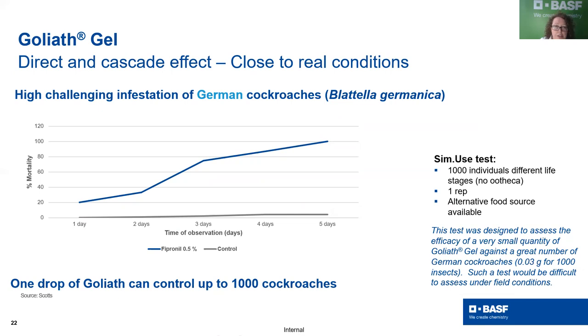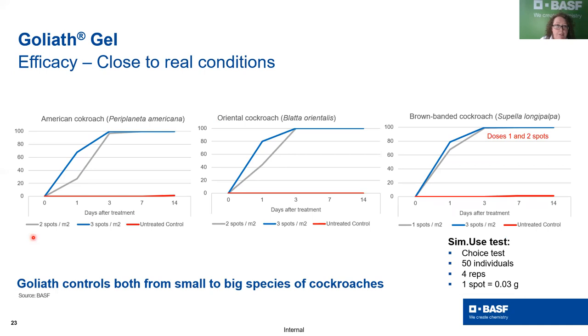We then started to look at 2 and 3 spots on American, Oriental and Brown Banded. So 3 spots, we got faster control, but we reached 100% control on day 3, the same as with 2 spots, but the 3 spots was slightly faster. Again, if we look at 3 spots here on the Orientals, much faster control compared to the 2 spots. And again here, 3 spots over 1 spot. So doses, 1 and 2 spots really. And this was on 50 individuals. Again, 1 spot being that 0.03 gram, the tip of the match.